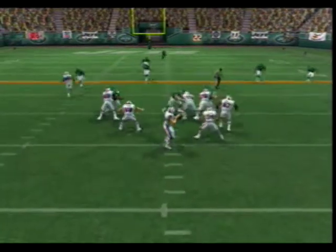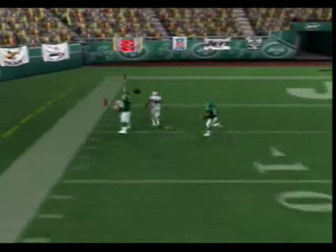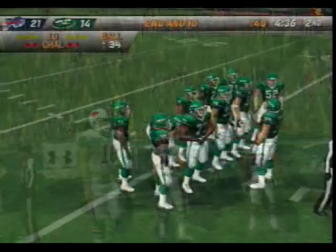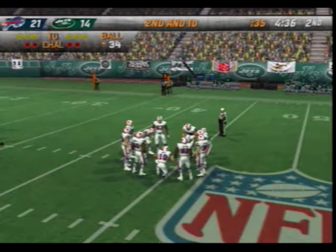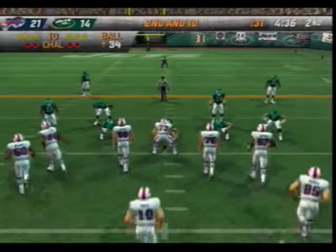He'll pass on first down. Looking for the long completion. Broken up. That's just great positioning by the defender. He has his eyes in the backfield the whole time. He was right there to break the play up. Number 32 was his intended target. Second and 10. Ball on the 34-yard line.